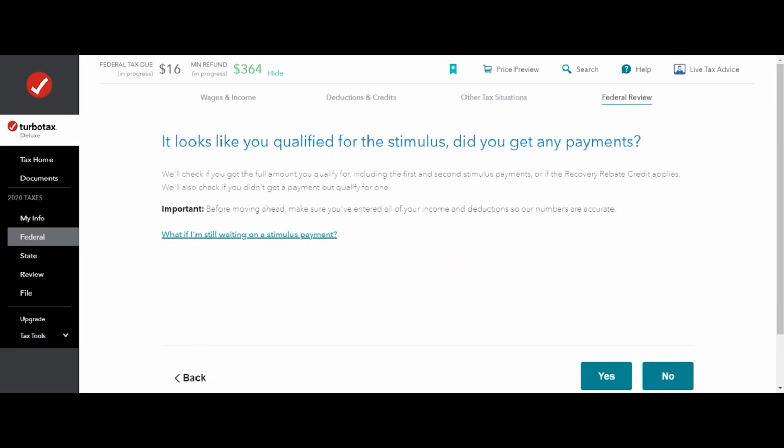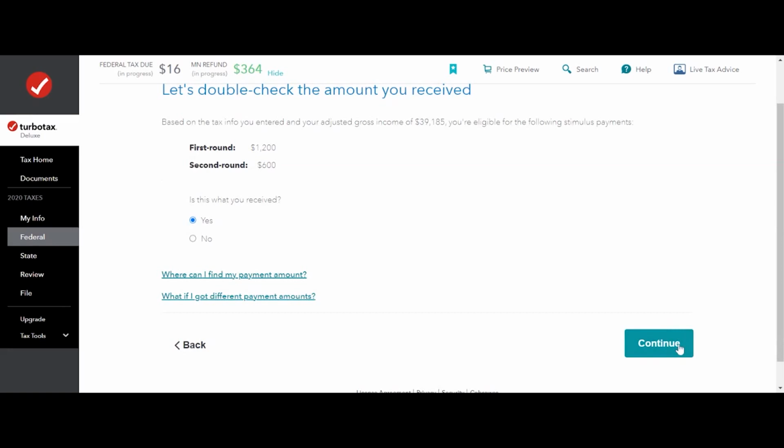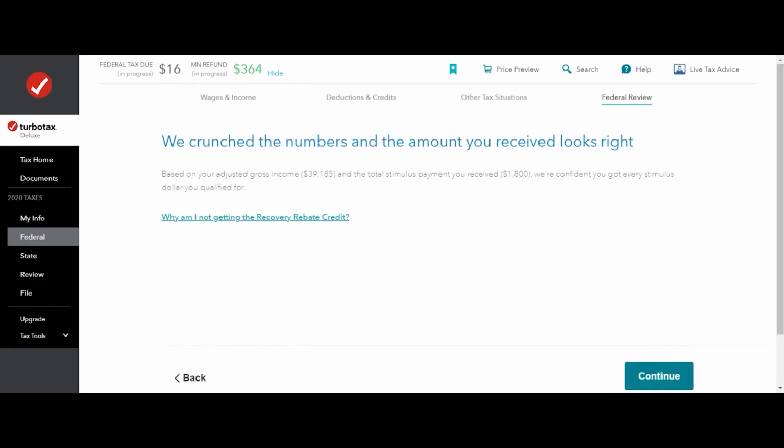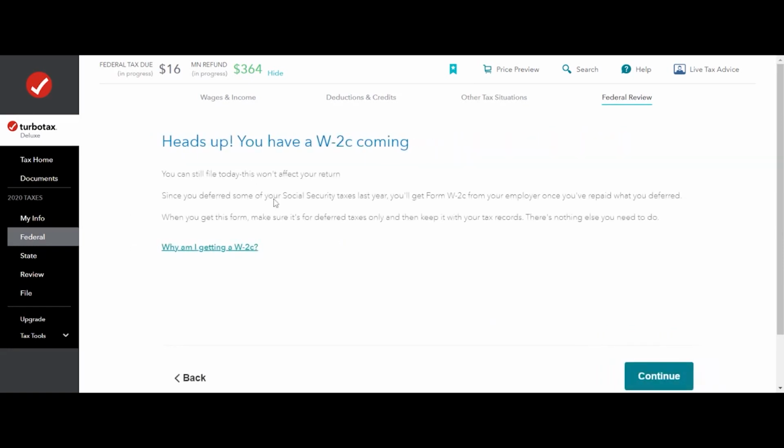This is the new thing for this year. Did you get any stimulus payments? Yes, I did. This is what I received. The first round is at $1,200. Second round was at $600. This is going to look a little bit different if you've got dependents. So if you've got kids, or if you're married, obviously the numbers will look different. But yes, I received those last year. We crunched the numbers and it looks right. Okay.